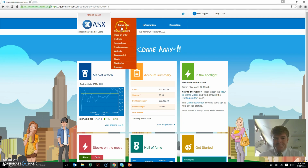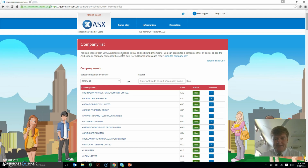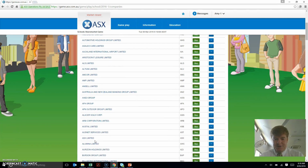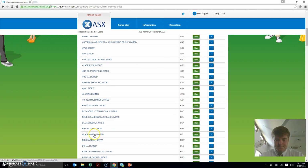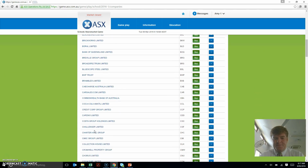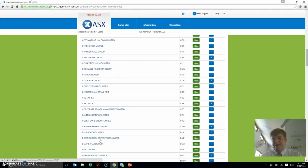If we have a look here, there is a list of all the companies that you can invest in. You might recognise some of these as you scroll down. For example, AMP is a big financial services firm. ANZ Bank, you've probably walked past in the shopping centre. Bega Cheese might be something that you've eaten. Domino's Pizza will be up soon. So there's a bunch of shares that you're going to recognise. Coca-Cola is there. You have to choose which of these you want to buy.